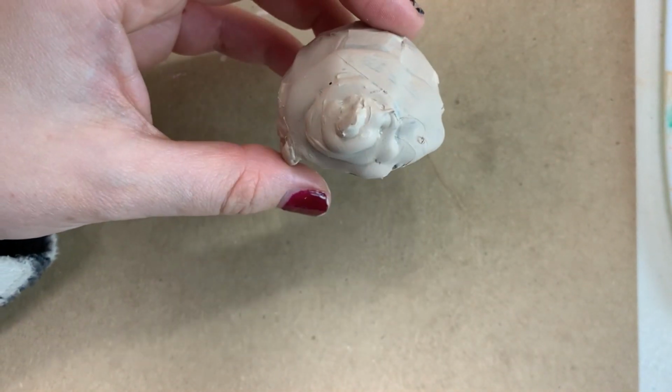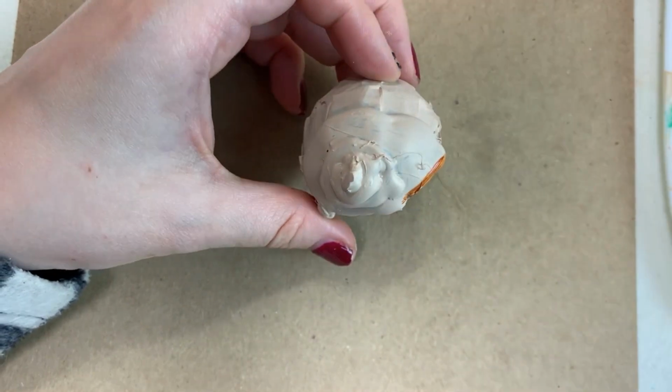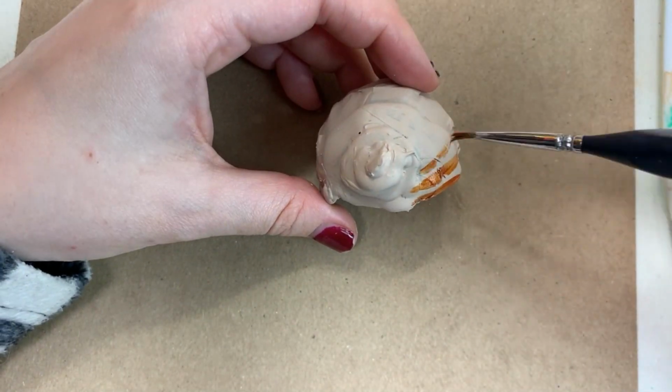I let the base coat dry, and now I'm going to start coming in and painting different colored stripes onto the shell.